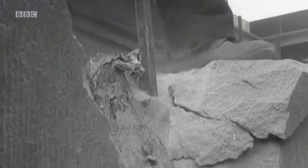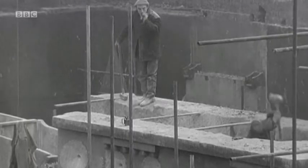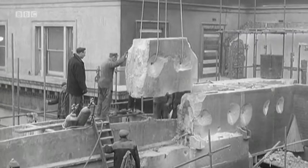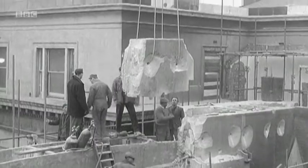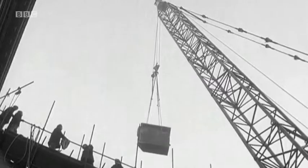But then, in the early 1960s, despite vociferous protests, the arch was demolished to make way for what you see around us today. It was, to my mind and many others, one of the most wanton acts of destruction ever visited on a piece of Britain's architectural heritage. It was a very traumatic time for people who cared about the buildings of London.